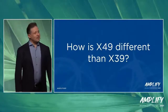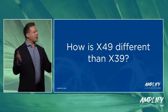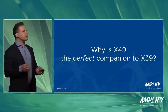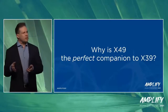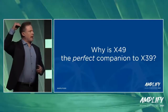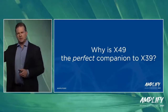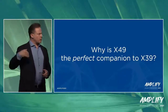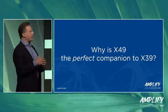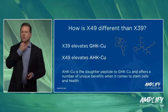So you probably have a lot of questions about X49. A really good, important question is, how is it different than X39, right? We want to take a look at that. Also, it was very important from a business perspective that X39 remain the parent product and X49 be an add-on. We want to continue to message X39 as the lead-in product, and X49 is something that you add on as a bonus. The two of them work together as companions, and you're going to see some clinical data on that. So, what does X49 do?